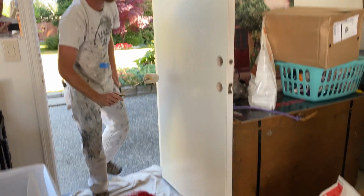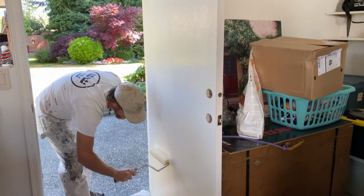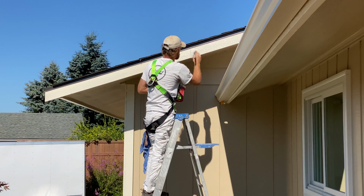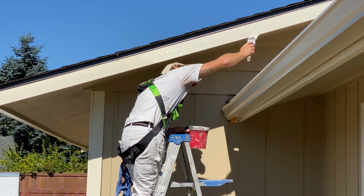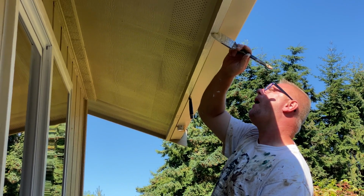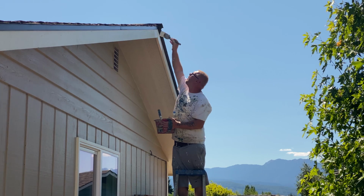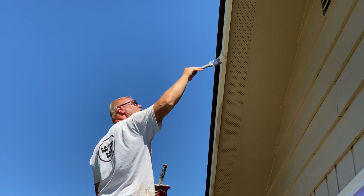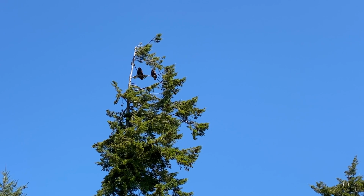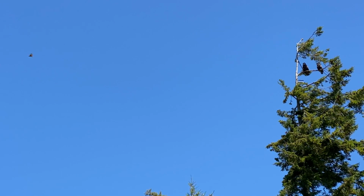Your red door's clean now. Yeah, boy, it looks so much nicer. Yeah. Looking good. Two juvenile eagles perched on the limb of this tree, and a red-tailed hawk.